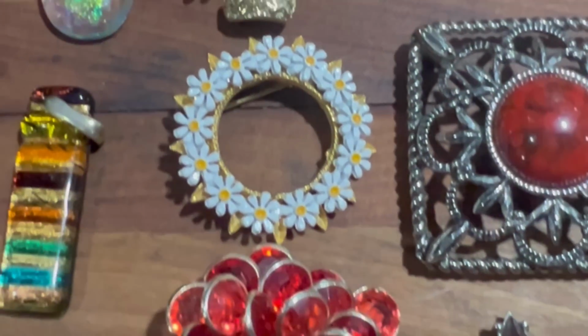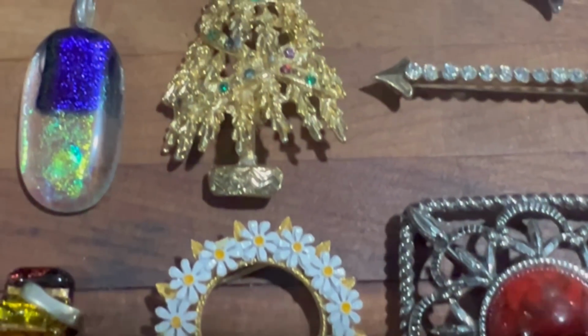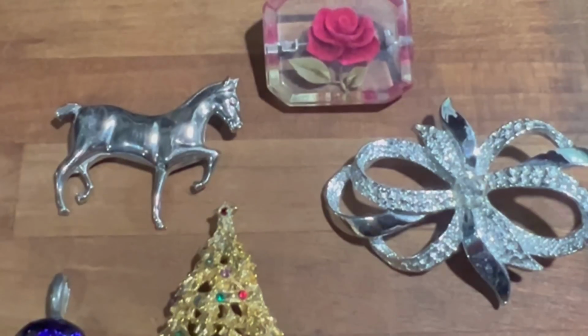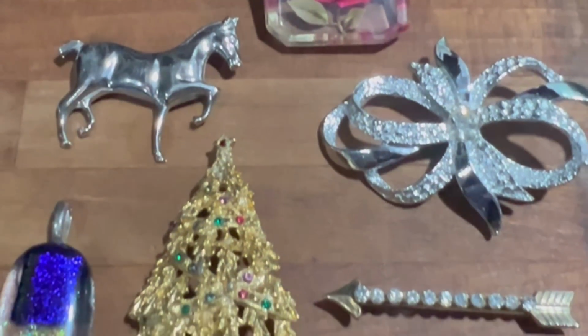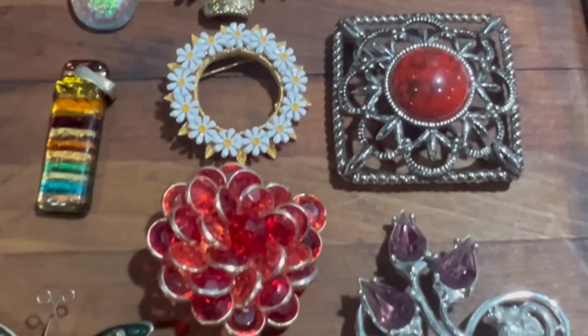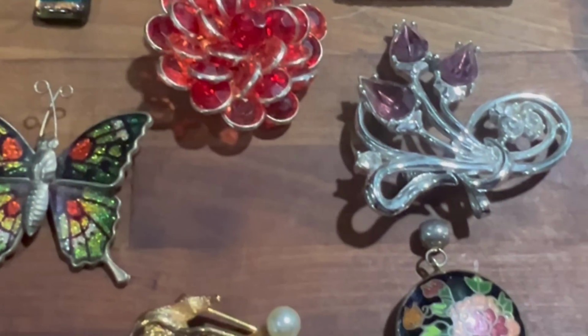I didn't film in there, but here is what I got. A whole bunch of jewelry, included some brooches and some pendants. Ooh, look at that lucite one. That one glows like crazy. So I was really happy with my finds at this particular Goodwill.